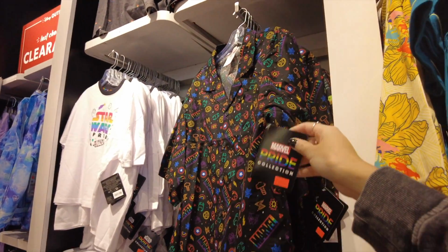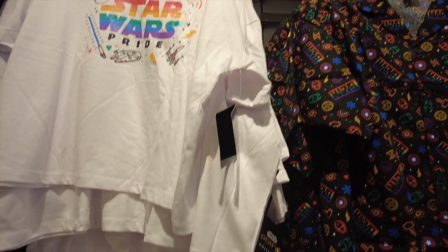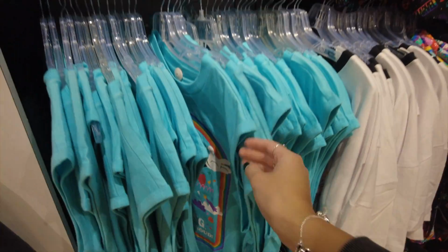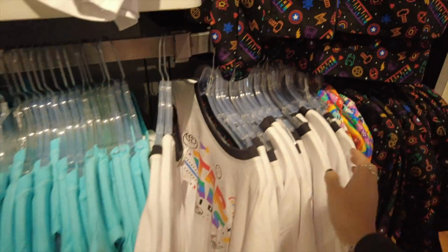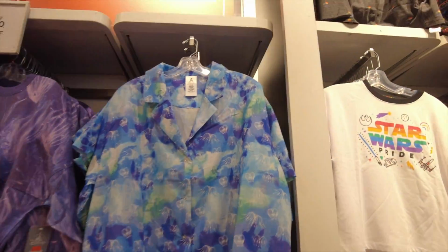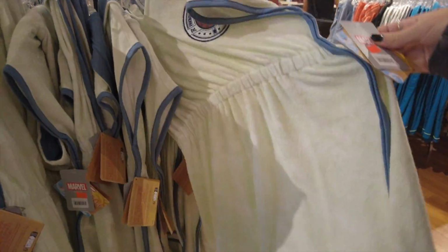Some Pride. We have 30. Oh, this one's cute. 20. Oh, this one's cute too. 15. I don't know that I like this for me though. Oh, more of those and more of those. Okay. Ooh, from Avatar, the little 20.